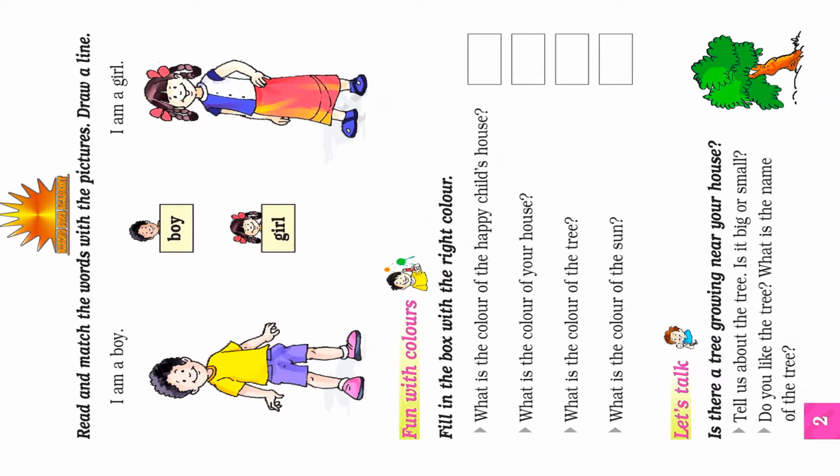Page 2. Read and match the words with the pictures. Draw a line. I am a boy. Here you can see a picture of a boy wearing a yellow t-shirt and purple pants. I am a girl. And here you can see a picture of a girl wearing a t-shirt and orange skirt. Match these with the box of a boy and a girl.